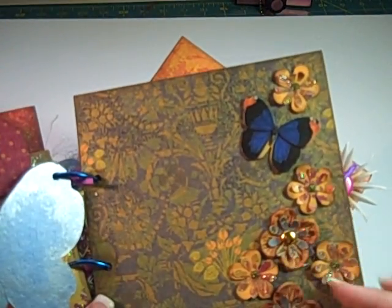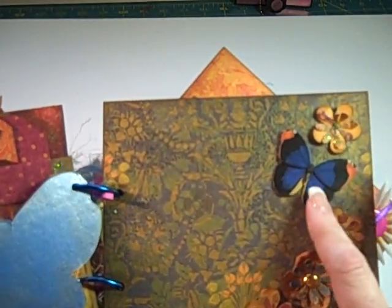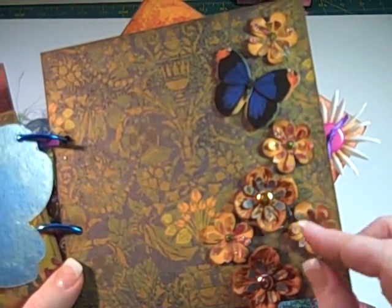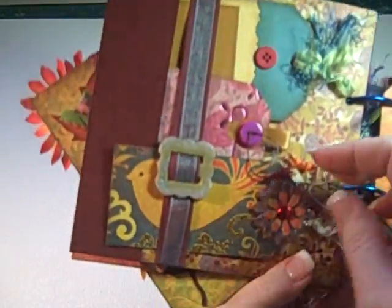Here I've got a couple of silk flowers as well as some punched flowers that I've just attached kind of randomly with a little butterfly. These kind of came out cool. I'm into punching flowers now too. Then on this page, what, more tags?